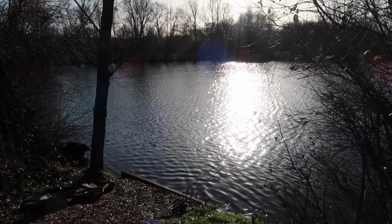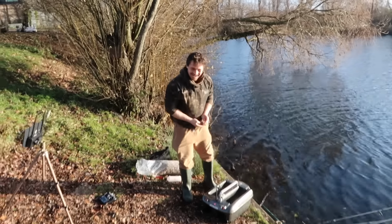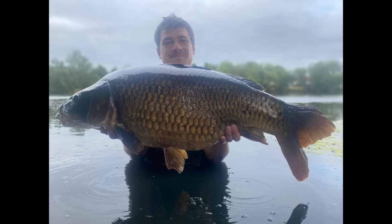Why have I chosen this particular peg? Now I'm in a peg called the Southwesterly, and I'll be damned, there's a lovely wind coming right in this end and it's hacking in the left hand corner. So next to me is Theo, which is again one of the Parker Baits ambassadors, and he is a member on this particular lake. He's had some bouters out of here and I think he's had the biggest common in this particular lake.